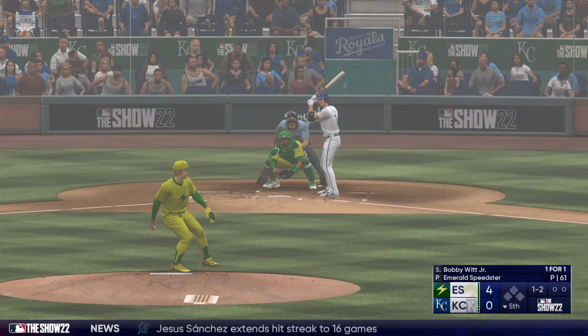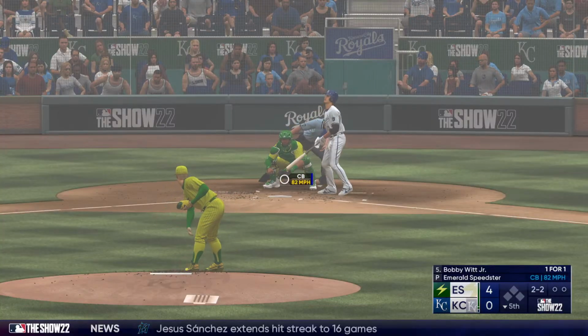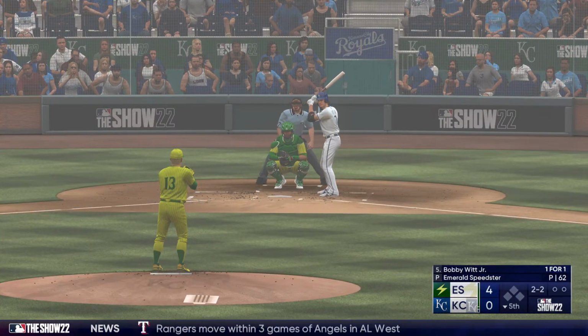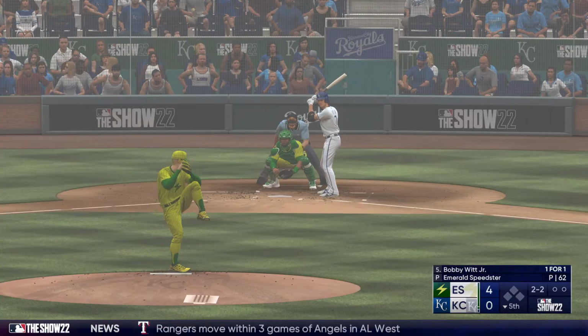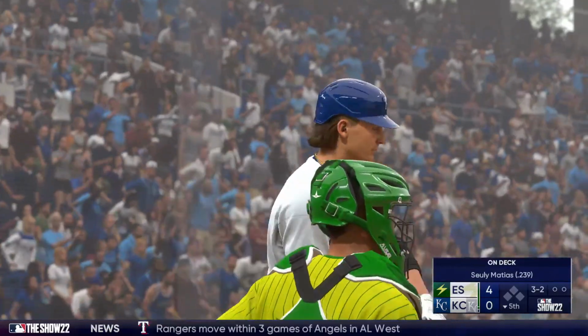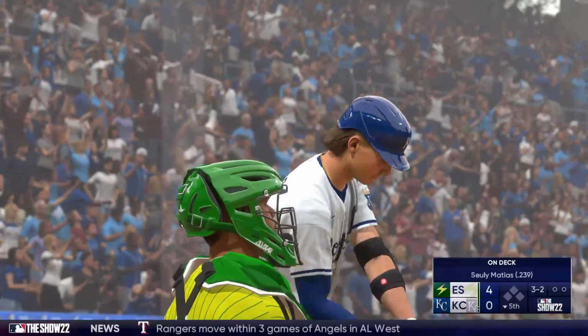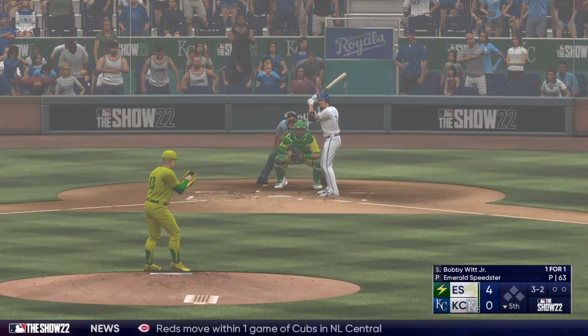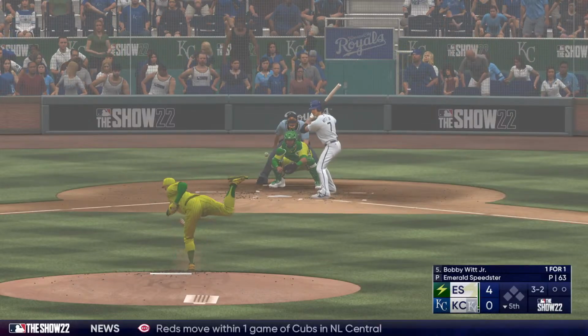The pitch. Good eye right there. Off the mark there, and that's ball three. Expect for that guy to come right at you with a fastball, something in the zone, because he does not want to allow the leadoff walk.